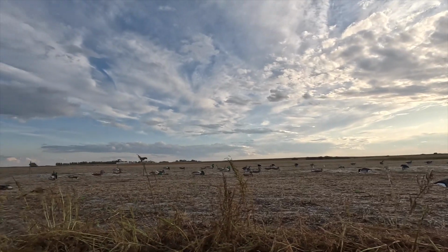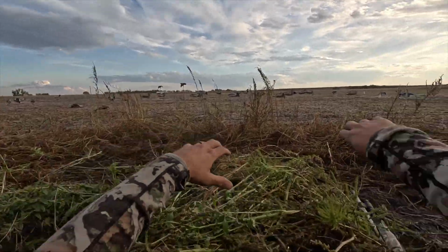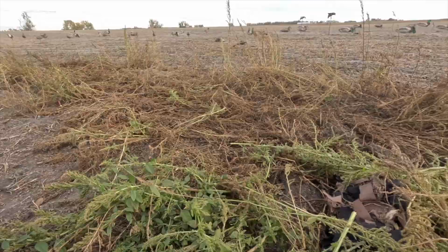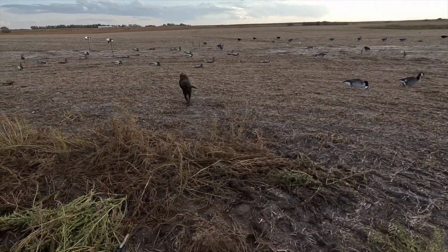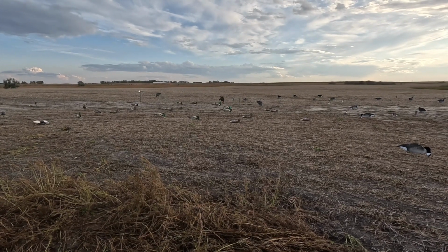Well, got number two, that's a drake. They are doing it freaking dirty right now. They have freaking no idea I'm here. Back! There's one. Heck yeah, that's a nice greenhead.